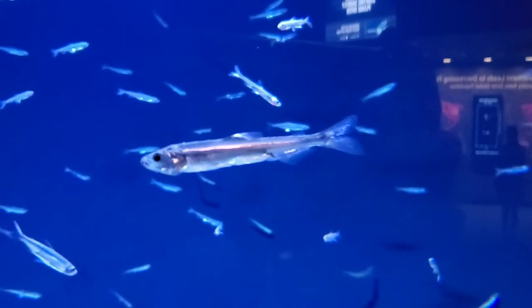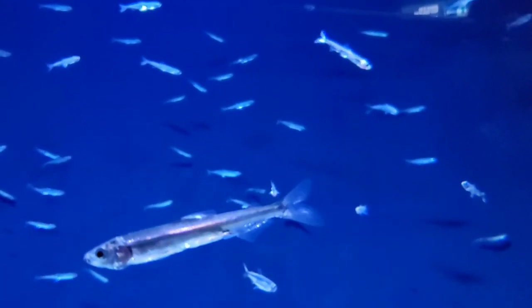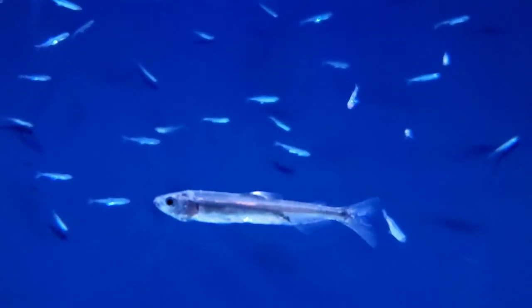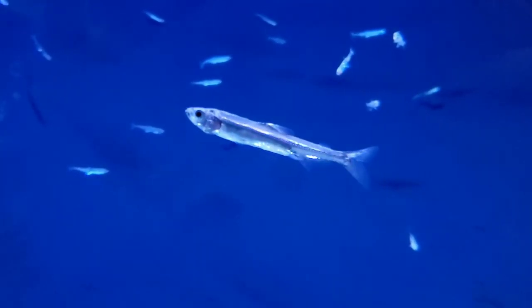The tank next to it contained a large number of a fish called the Delta smelt. Now, this was a fascinating fish to me because it actually moves between brackish water and fresh water. I can already picture a tank full of these things in my basement.